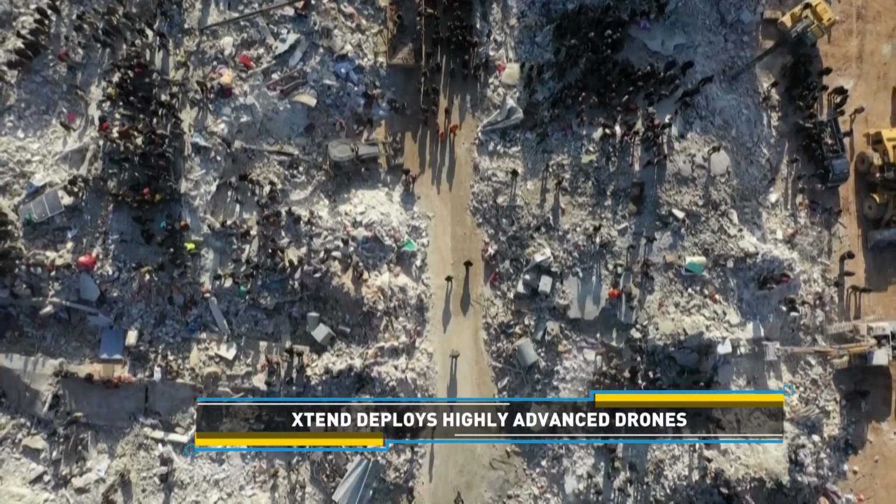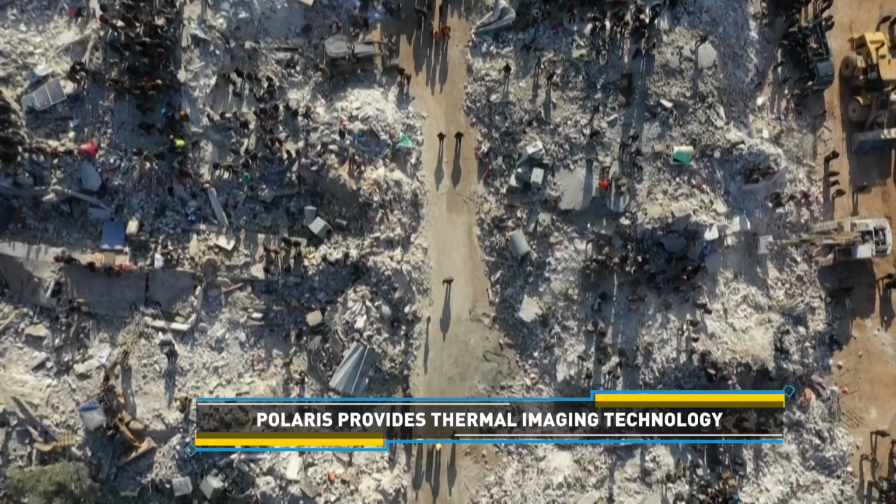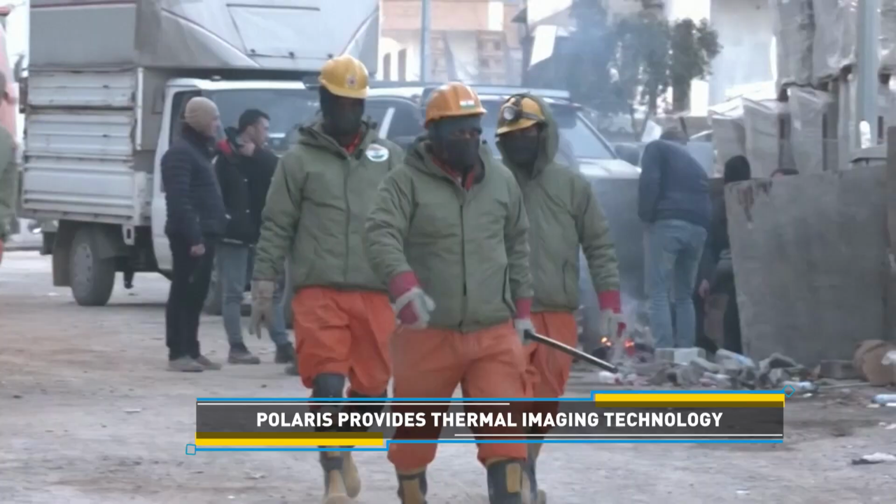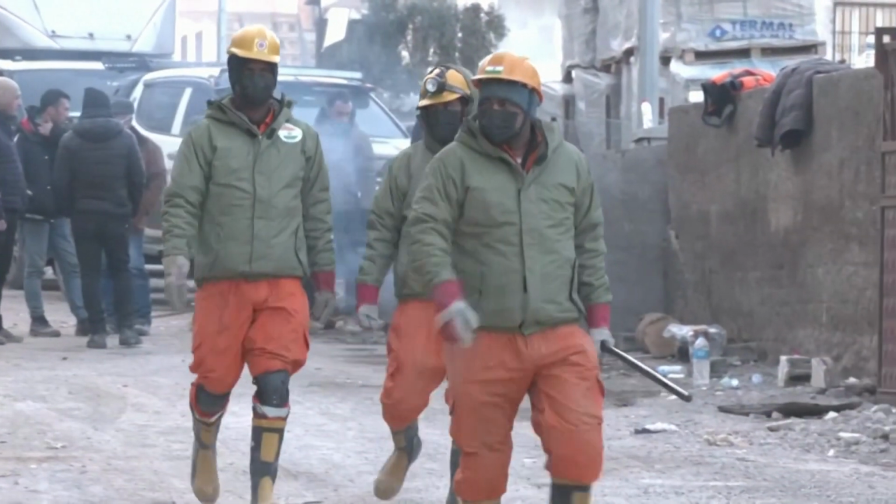They can also capture high-resolution images and videos. Polaris has also provided a thermal imaging feature designed to direct the rescue units. All of these are being used to identify damaged buildings and locate survivors.